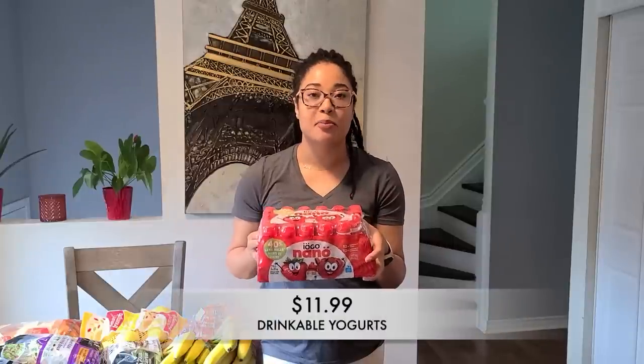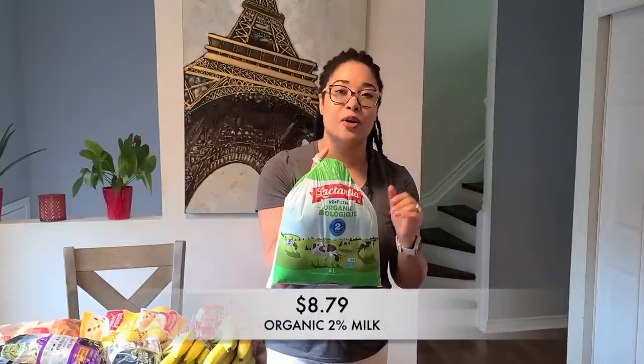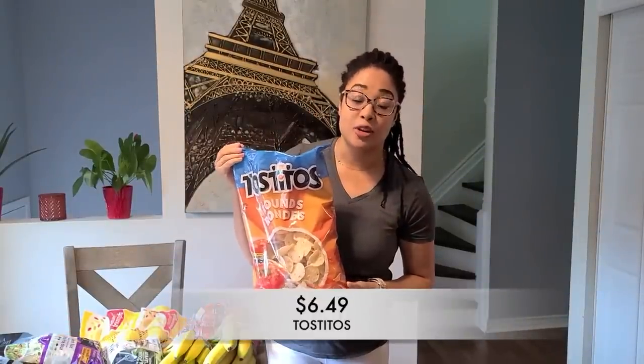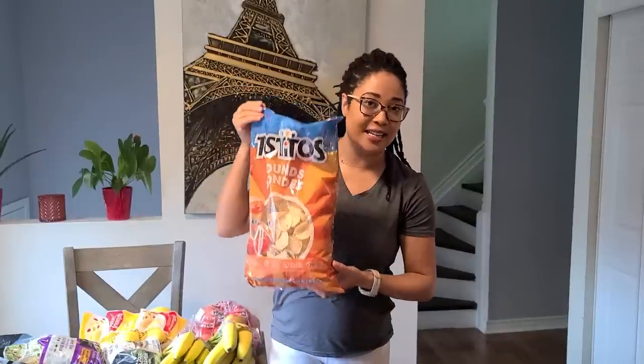This week I also picked up more of the Iogo drinkable yogurts for the kids. We love this, and I opened it up to put it in their lunch bag because that's how we roll. They cannot wait for me to film my video. I also picked up some more organic 2% milk, and I got some Tostitos. I want to do nachos one night, and again, I got the guac and the salsa, so I needed the chips.